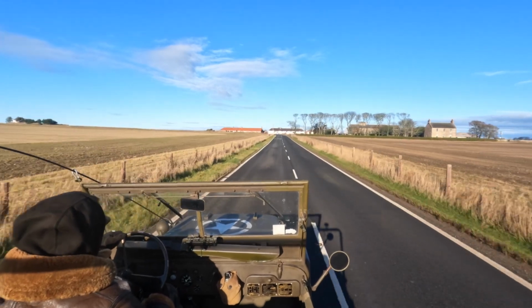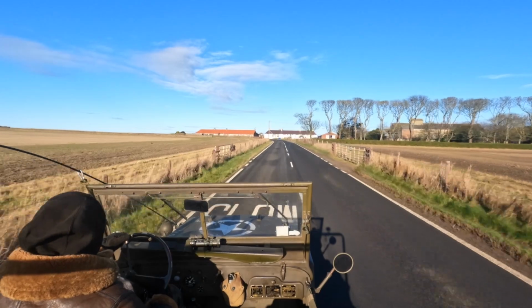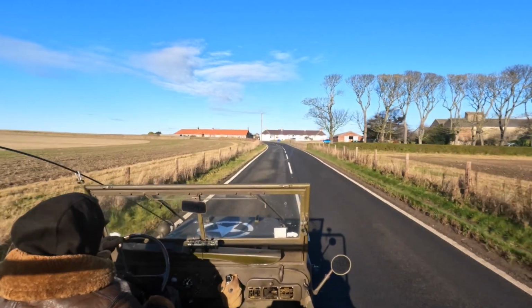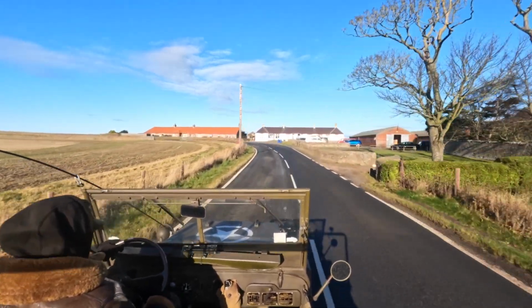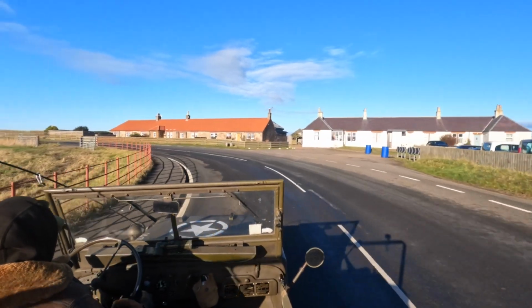So cruise down to North Berwick, and we're going to park up and pay our respects at a small memorial which is overlooked by other World War II memorials in East Lothian.